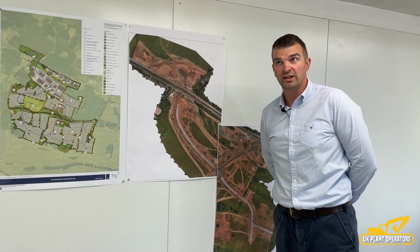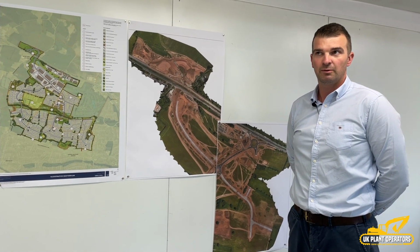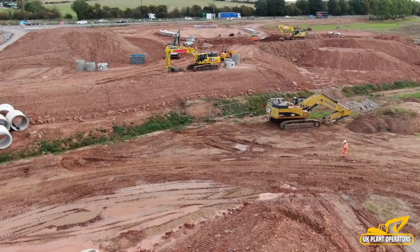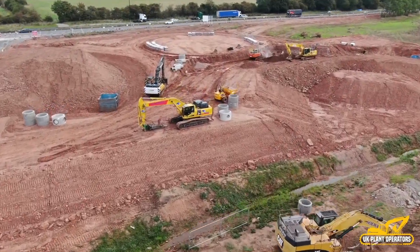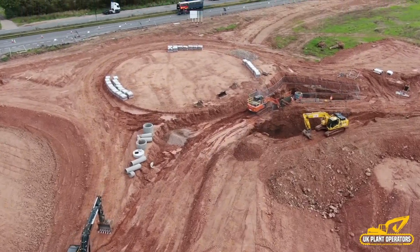So Breheny started the early contractor involvement in around February 2021. We had initial work started February, March last year, with a full project start in June last year. Completion date is scheduled for March 2024.